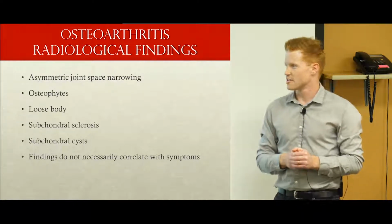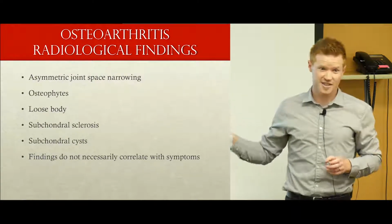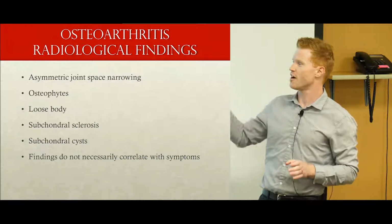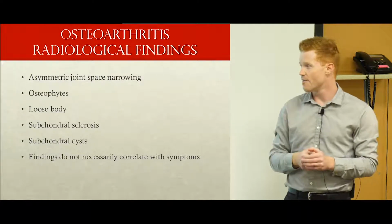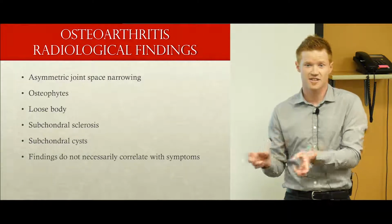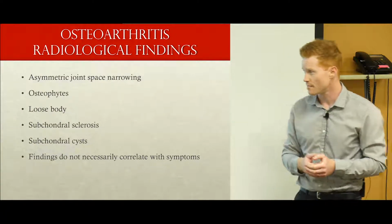Subchondral sclerosis. So for this definition, subchondral, chondral refers to cartilage, sub refers to beneath the cartilage, and sclerosis refers to a thickening. So beneath the cartilage, there's a little thickening of the bone, and you can see that on an x-ray. Same with the next line, subchondral cysts. Again, sub, beneath, chondral is cartilage, and a cyst is a little fluid-filled cavity. You can find those inside the bone as well in people with osteoarthritis.